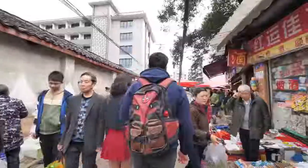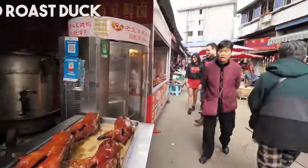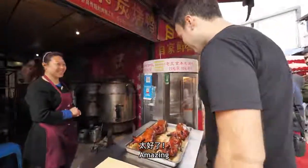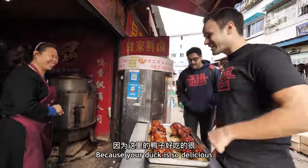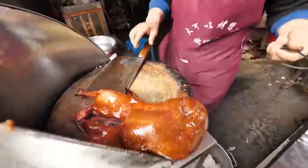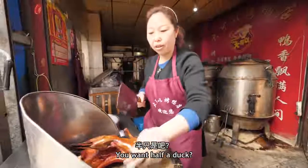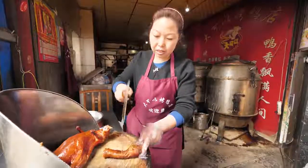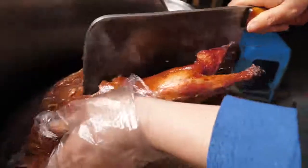So another thing you have to try, of course, is roast duck, right out of the market, right here. Hello. Oh, this is roast duck, right? Yes, roast duck. Oh, great. I brought my friends to eat your duck, because the duck here is really delicious. Oh yeah, there it is. This is what it's all about, guys. And it's super crispy, fresh, hot.